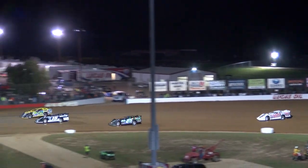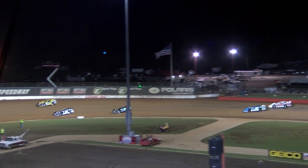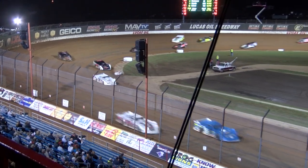Jackson fifth. Timms sixth. Cade Dillard from the B main up to seventh. A great run for the 97. Overkramer's eighth. Manville is ninth. And the 18 of Sullivan rounds out your top 10.